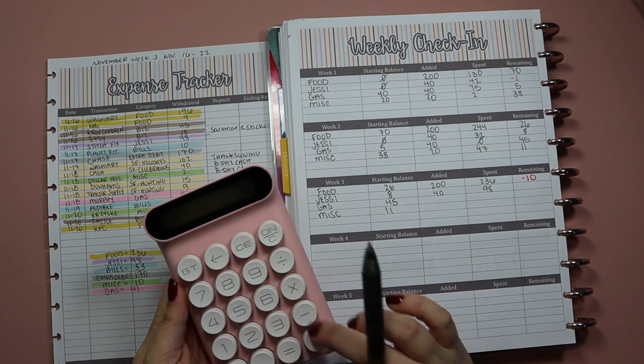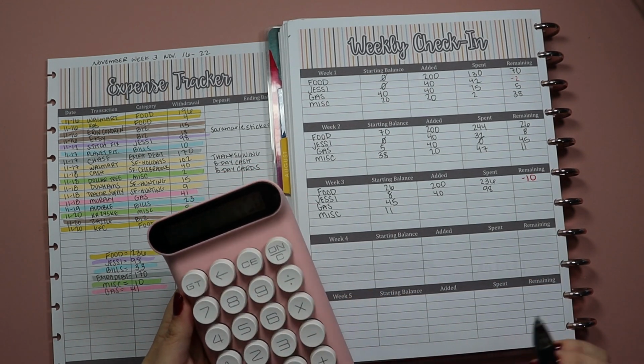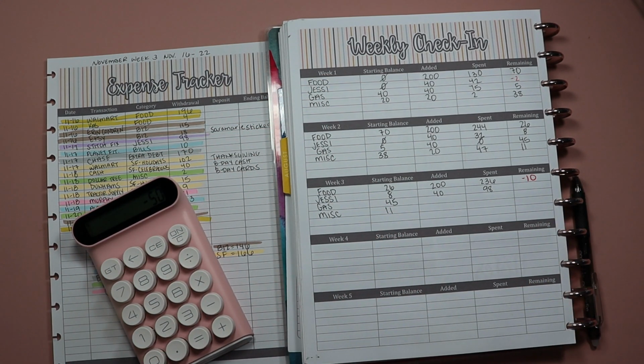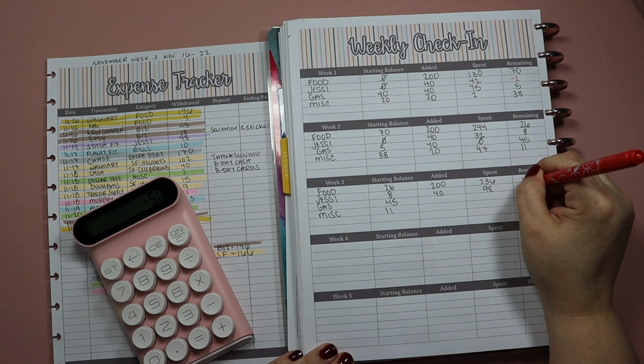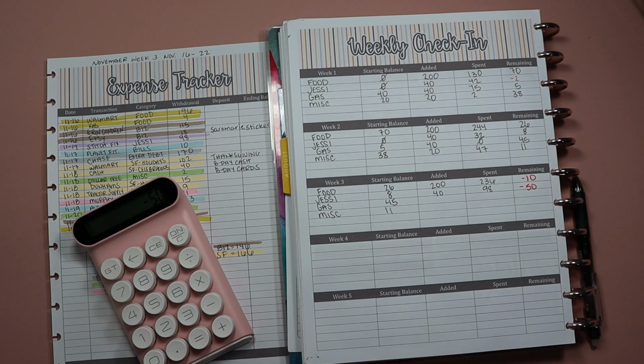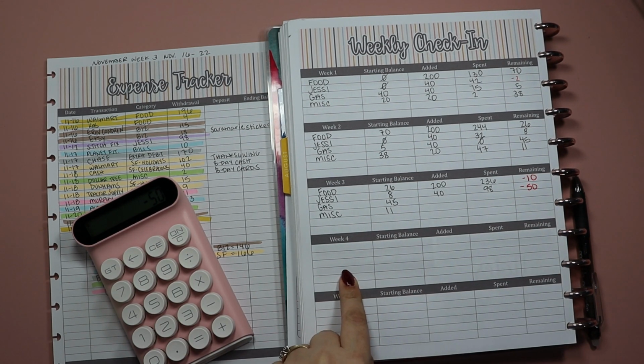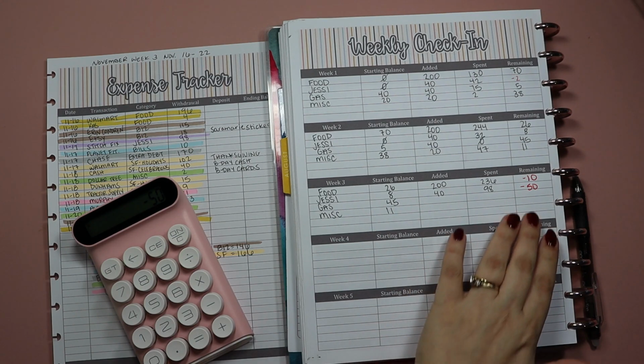I added $40. I spent $98, which means I'm at negative $50. So it's going to take me a couple of weeks then to get myself back to zero. So negative $50. No bueno, but again, I kind of knew that was going to happen. I made the decision that I was okay with it. So that $50 is going to sit on a credit card until I catch myself back up and put that money back.